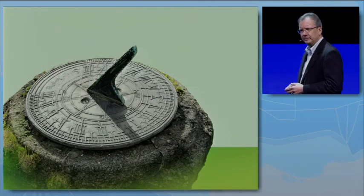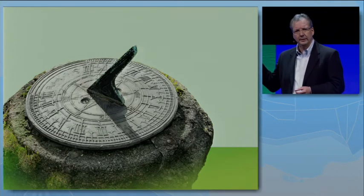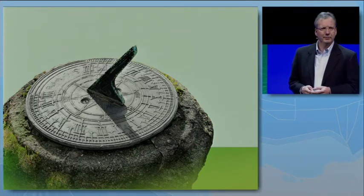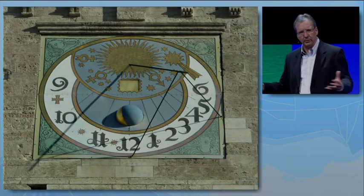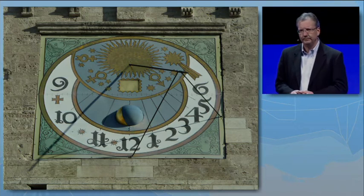How accurate is this? Eons ago, you wanted to meet for a beer at 3 o'clock. This is what we had. Good to about 20 minutes on a sunny day and in the daytime. And not everybody had one. So we put them on the walls of public buildings and churches. So it kind of brought us together a little bit as a community. We're beginning to synchronize and get some efficiencies from time.